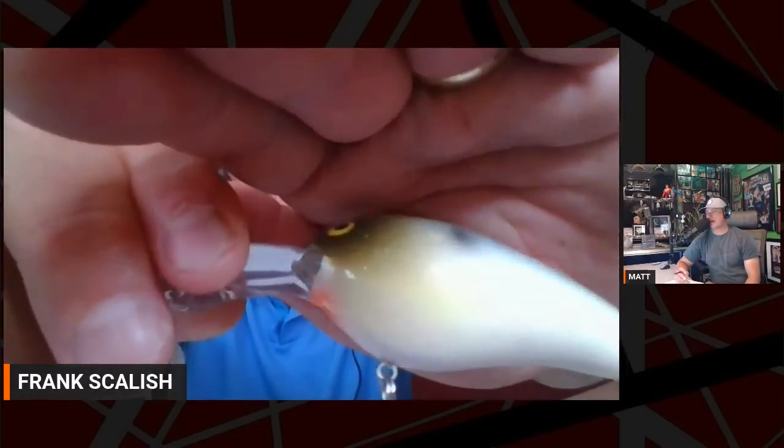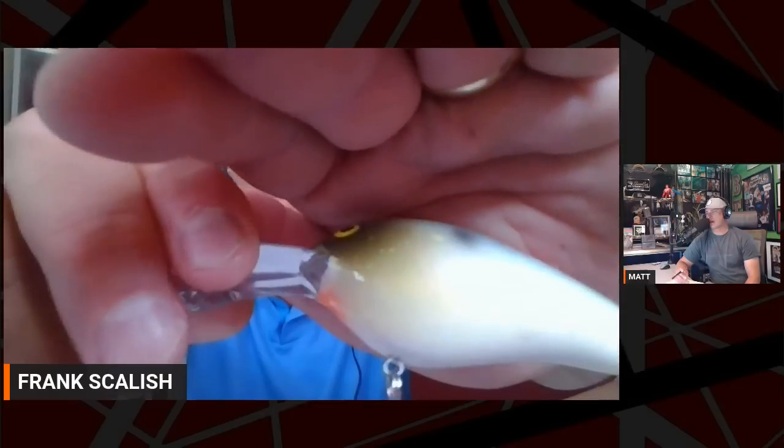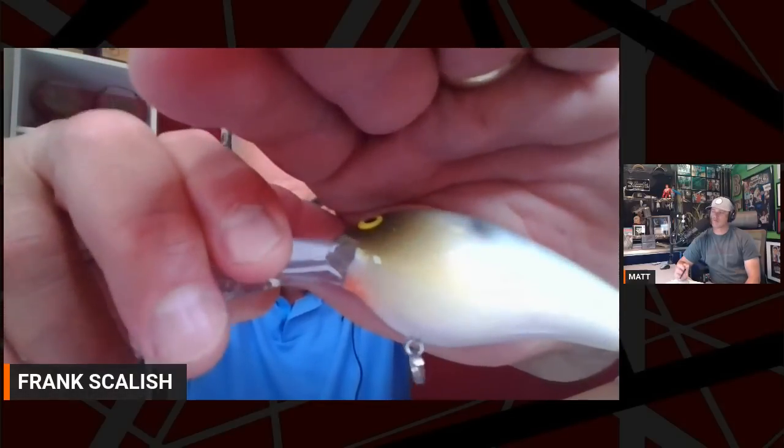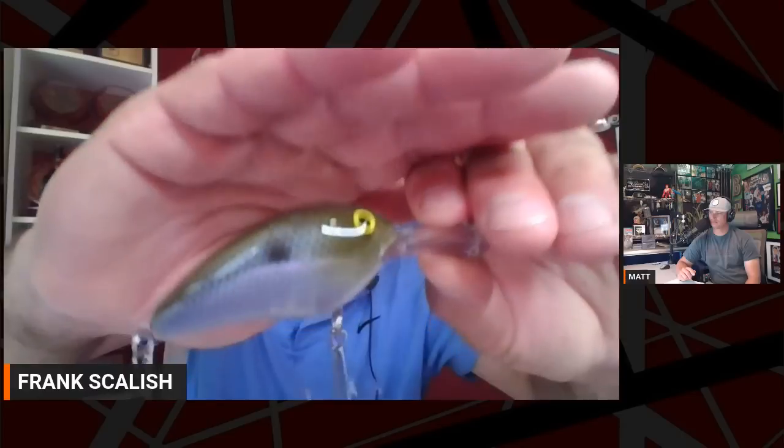Perfect. This is another good color of mine. Anytime the water clarity is 2 foot or less, I'm throwing this because this thing stands out like a light bulb in the water. Another color, which you got to forgive me because this is beat to death because I've been fishing this for a long time, is olive blue.